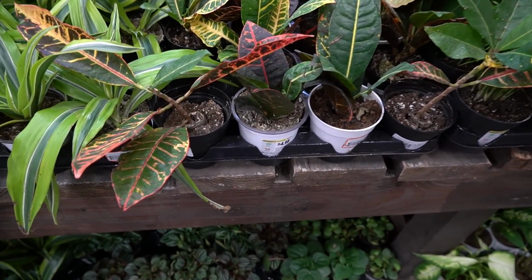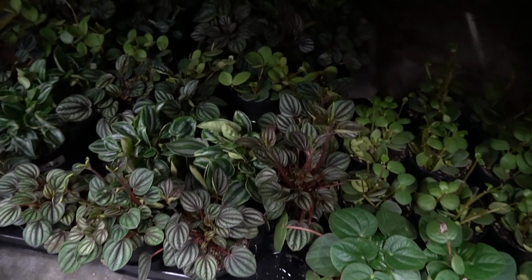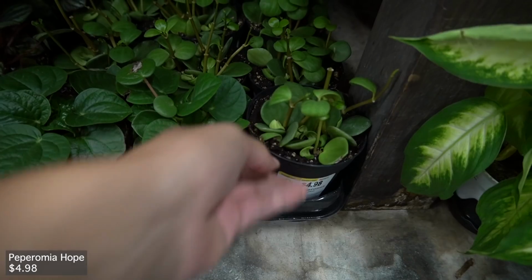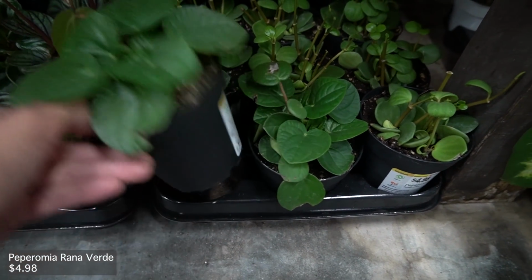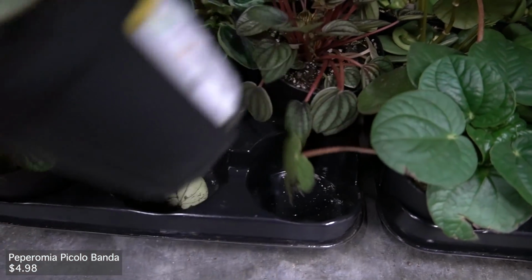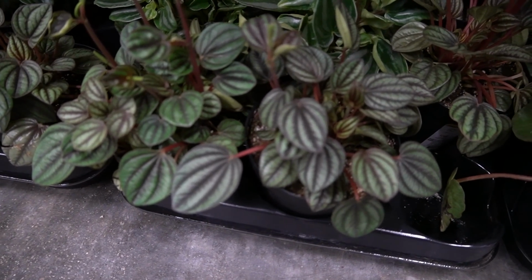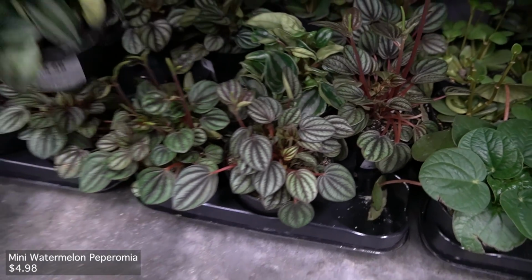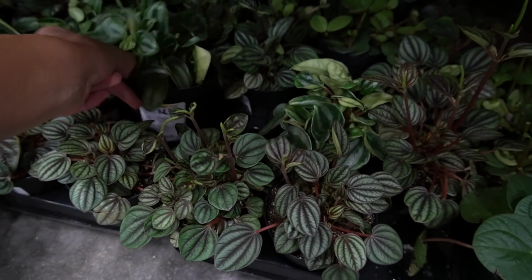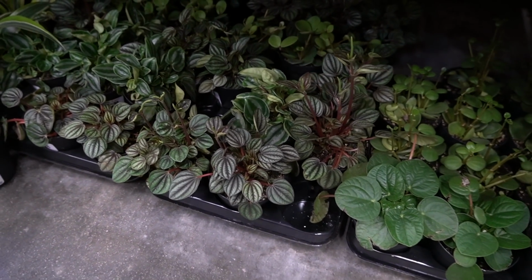Okay, and look at the cute little plants that are underneath. So here we got a bunch of peperomias going on. These are so adorable. Okay, so here are Peperomia Hopes for $4.98, and there's some Rana Verdes, and these guys, which I forget their name. Let's see if it's on here. No, it's not on there, but I will definitely write the name down for you guys. And then some mini watermelon peperomias. Very cute. And those are pretty much all the peperomias they have, which is a really vast selection. Even though there's only 4 kinds, that's pretty vast compared to other places, right?